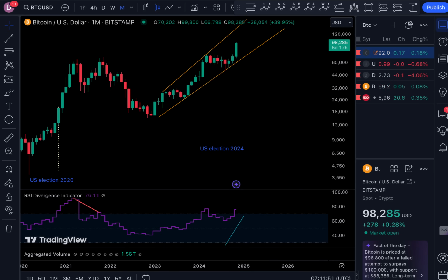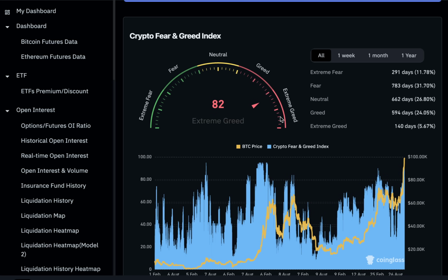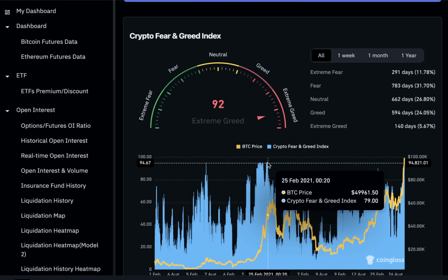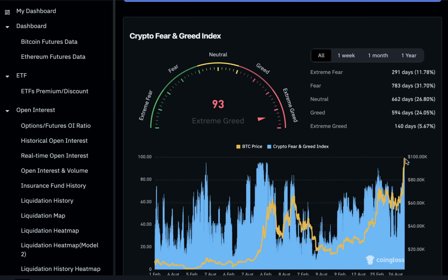Now, one more thing I do want to show you guys, which is the fear and greed index. Right now, when we take a look at the fear and greed index, we're looking at the number 93, which is absolute mania territory, or extreme greed territory. Previously, when we go back to 2020, you can see we were in extreme greed territory for an extended period of time, practically all the way to $55,000. We were in extreme greed area. So now that we have hit it, we can be here for an extended period of time. It doesn't mean that we will have an immediate pullback.